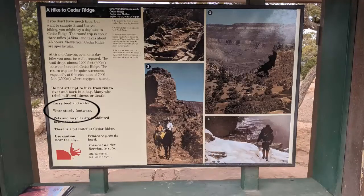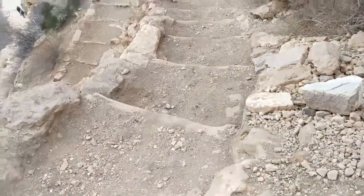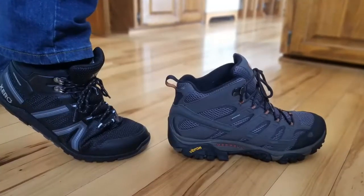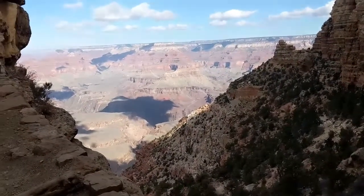Day 3, we went to the Grand Canyon. And Chris decided to test the theory, to see how sore the balls of his feet might get back in his previously worn other brand non-minimalist hiking shoes. Now, he did discover that the balls of his feet did not get quite so sore. He did not get any blisters.